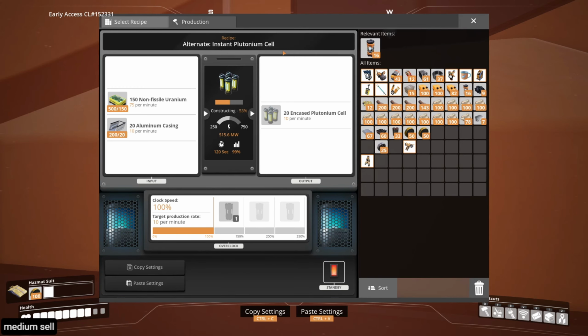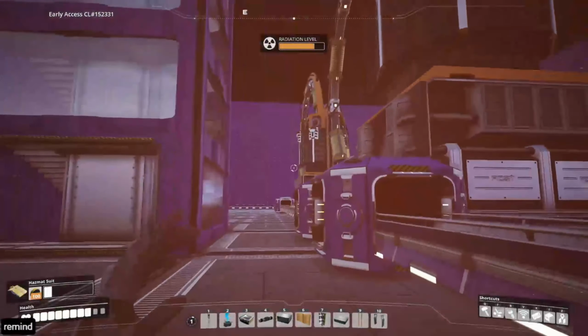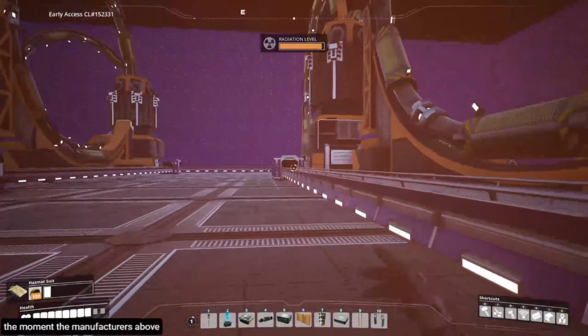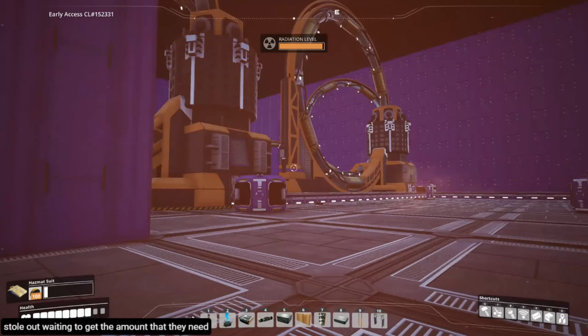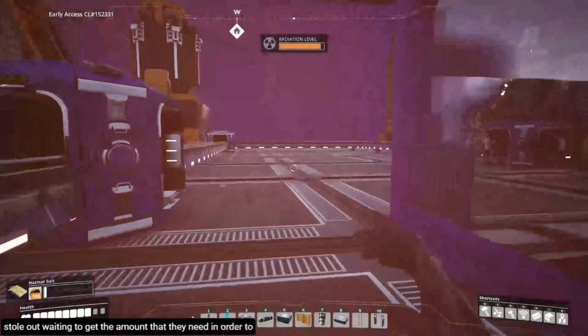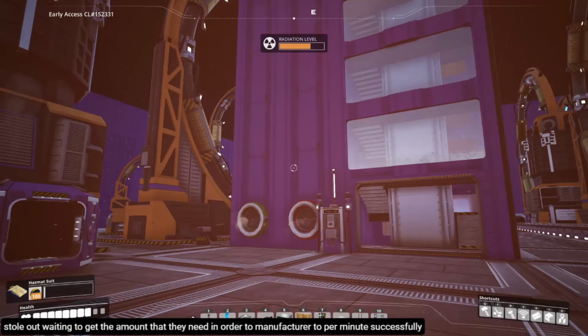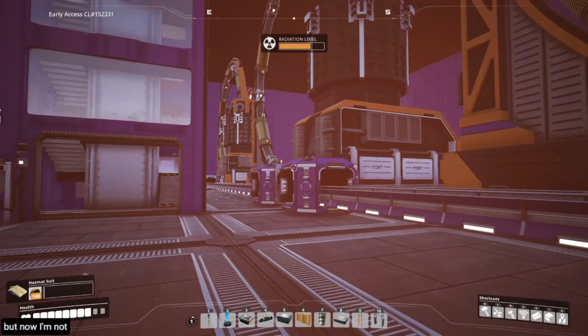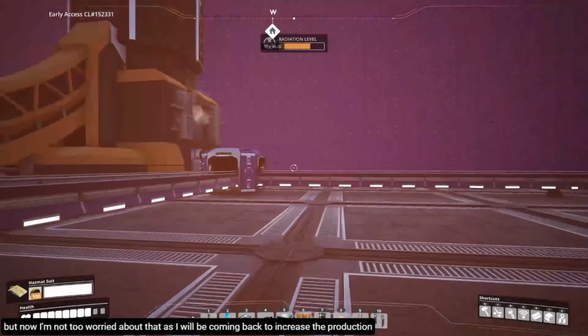Now we're only just making what we need for this production process. So at the moment, the manufacturer above is stalled out, waiting to get the amount that they need in order to manufacture at 2 per minute successfully. For now, I'm not too worried about that, as I will be coming back to increase the production so that it's got a constant supply.